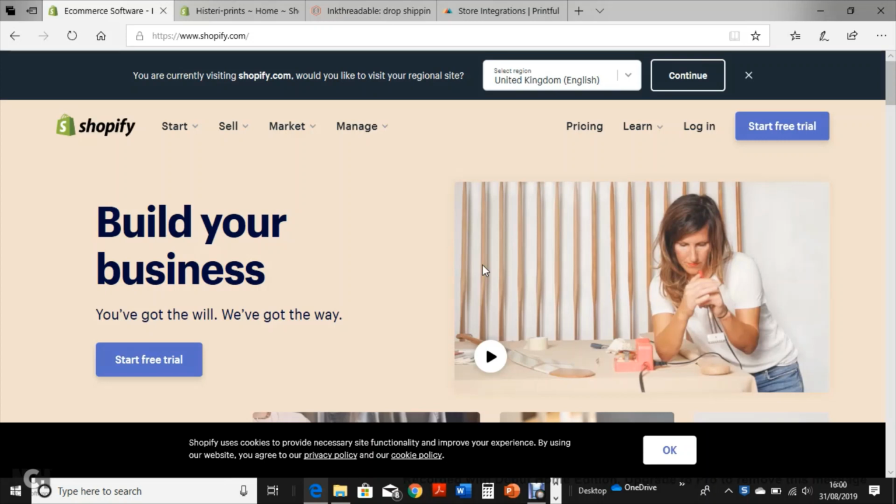Today I'm going to be showing you guys how you can make over £100 semi-passive income every single day with just £20 startup money. This method is built on something called print on demand, which is a form of drop shipping. If you don't know what drop shipping is, it is basically where the retailer or the seller, which is you, never actually has the products in their possession.